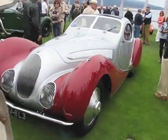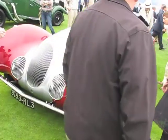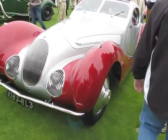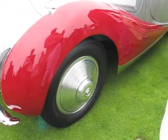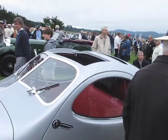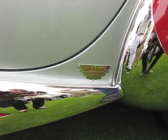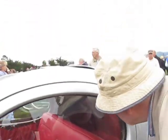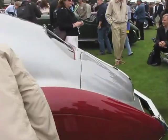So this is a T135. Some of the headlights inset, some of the headlights exposed. But these are some of the most wonderful Art Deco French pre-war cars. This one has a sunroof, which is unusual, I think. Not many do. You can see the badge here, Fagoni and Falaschi. I don't even know if I've pronounced that right, but absolutely spectacular car.